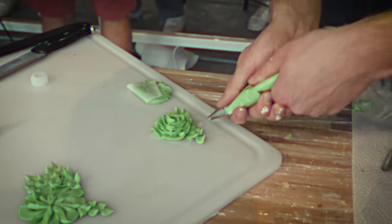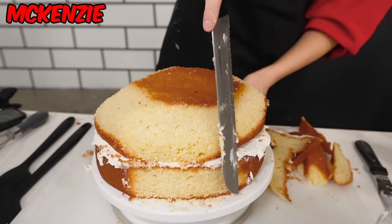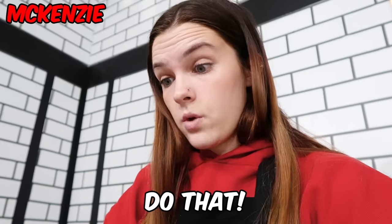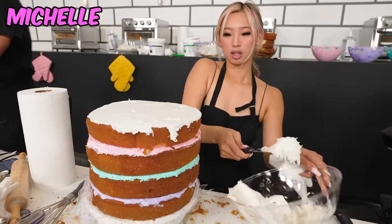I'm extremely happy that Nick gave me flowers because that's literally one of the only things we learned how to do. I mean, obviously I could just do a poop cake, but I don't really want to do that. I'm gonna do a 3-layer cake and try and make it beautiful like a unicorn. I'm not competing because I'm allergic to everything and I would die, but if I had to choose someone who I think is gonna win, I choose Jake.